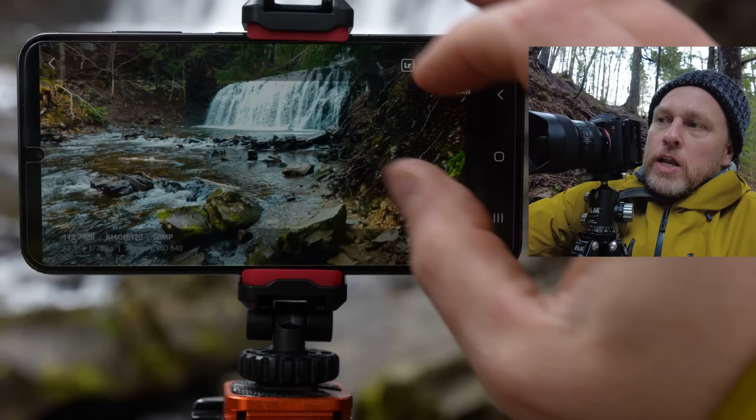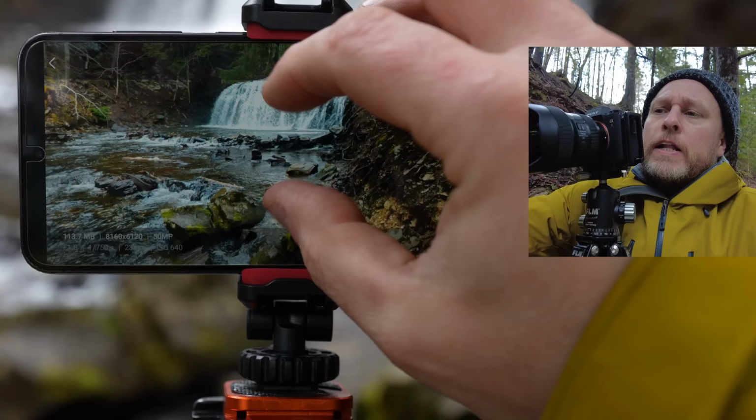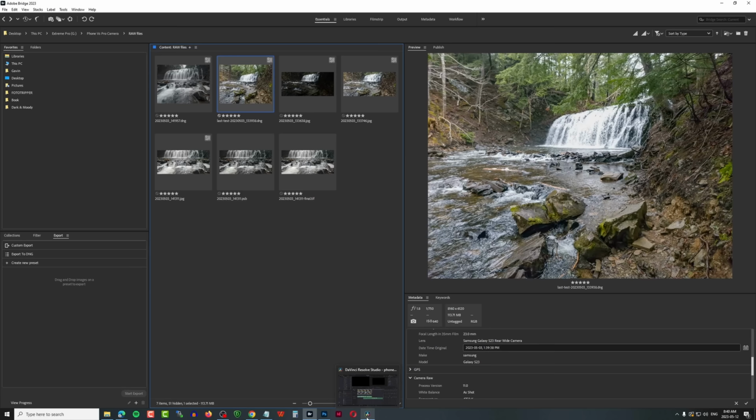It has this Lightroom thing, kind of forcing me to download the Lightroom app. I don't want to do that. Just show me a preview of the file and let me see if I got it sharp. So, did I nail focus?